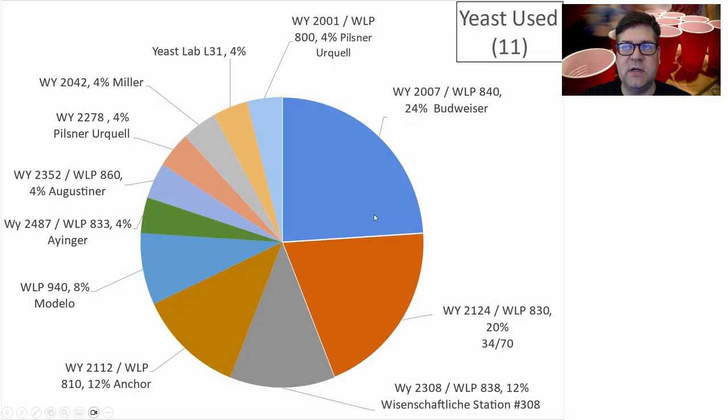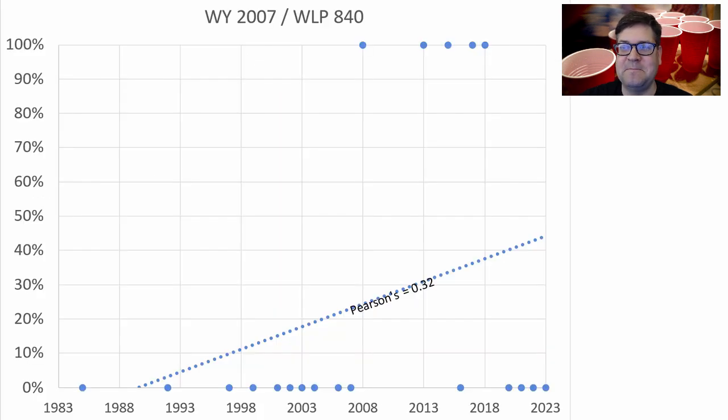Boil duration was anywhere between 60 and 90 with an average of 70 minutes, and I'm going to be right on that average. Yeast used, pretty much all lager yeast, White Labs 840, Wyeast 2007, which is supposed to be the Budweiser strain, was the most prominent. 3470, 838 was very prominent as well. Have your pick here. I mean, if you use more corn, you can use a Modelo, right? Probably be very delicious in this style, but I'm going to stick with the 840 because that's what the data is showing me, and that's what Meanbrews is all about.